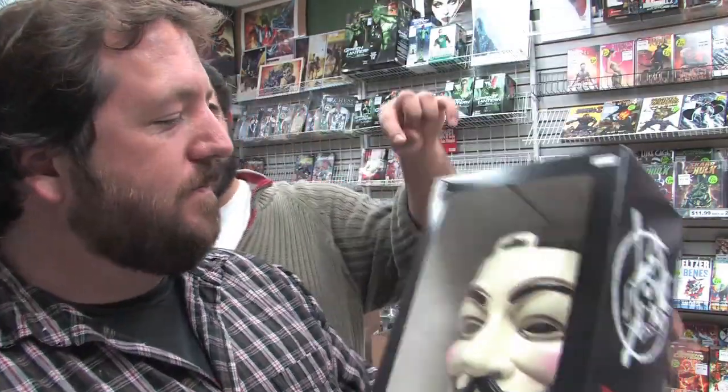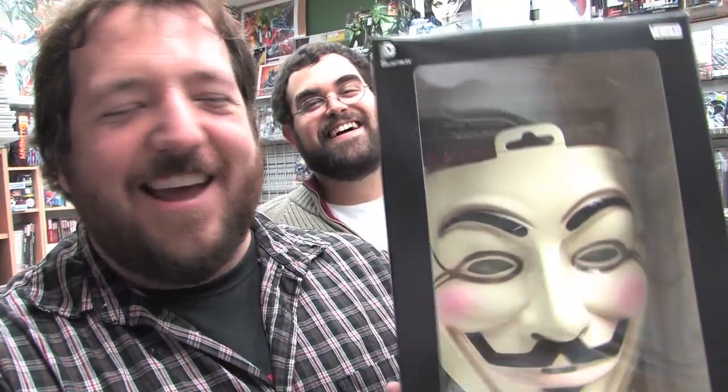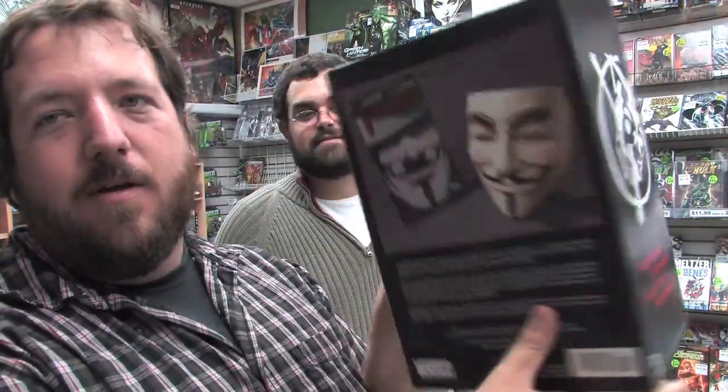Do you notice how it has a hanger at the top of it? How corporate is that? That is pretty corporate. It's got a hanger attached to the top of the mask, perfect for displaying on your retail selling shelves. Which I don't really understand why they would do that, considering it's in this beautiful box.